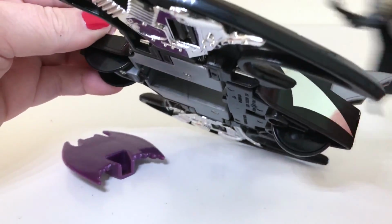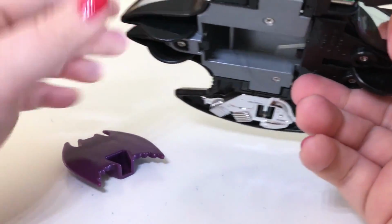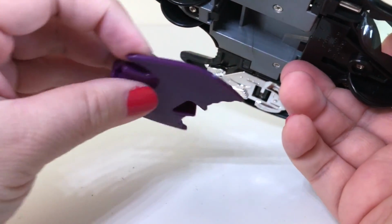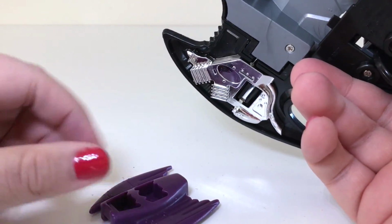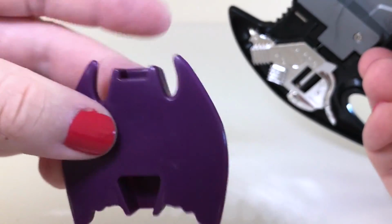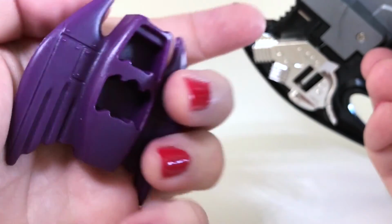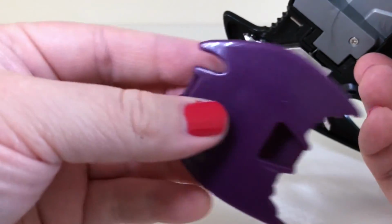And I remember that being a very fun feature for this vehicle when I was a kid. I always liked making him take off into the sky and then drop this on, like the Penguin, for example. So it's a very simple projectile. It's purple, which is nice. And I like it. I think it's a nice little cool action feature.